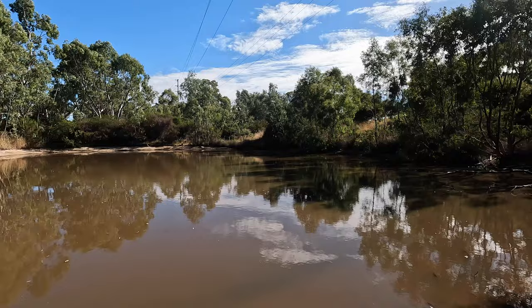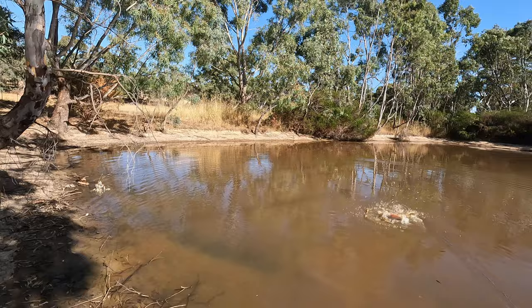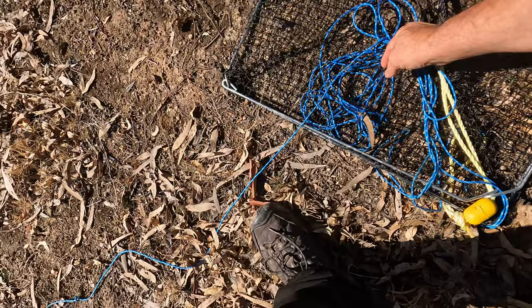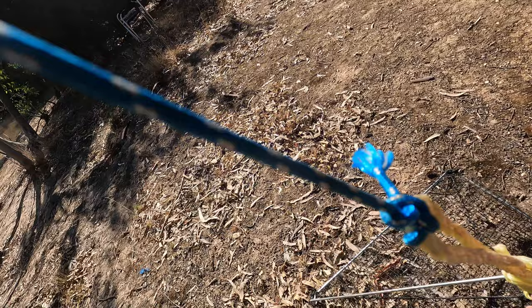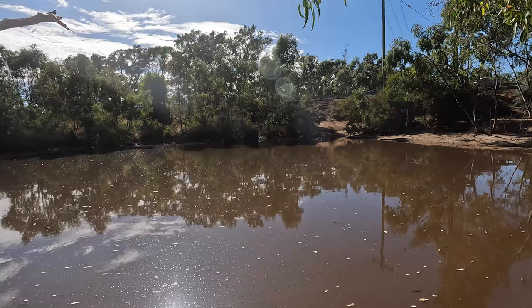Just make sure this is untangled. Looks a bit better. One to go. Normally I'll check them every 15 minutes, something like that. Just pull them in and throw them back out. But if you haven't got anything after, you know, 20 minutes, you're probably not going to do very well. Go find a better dam. I'll go around the other side. If I don't do any good this side, I'll give it a quick go over there and see how we go. But I think we'll do all right.